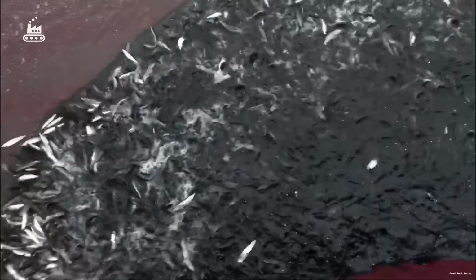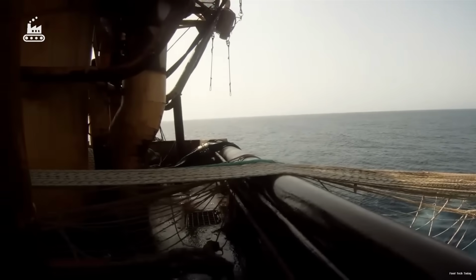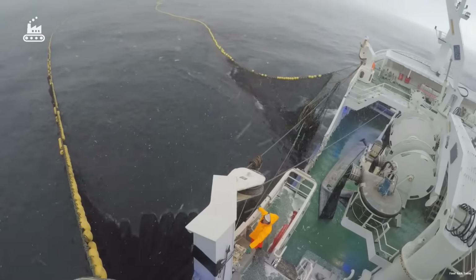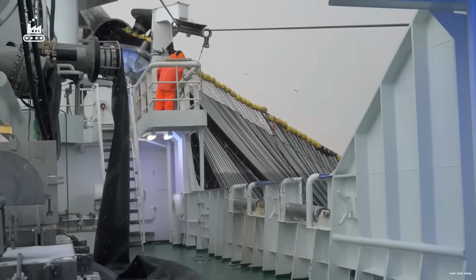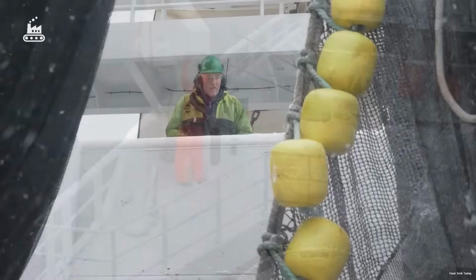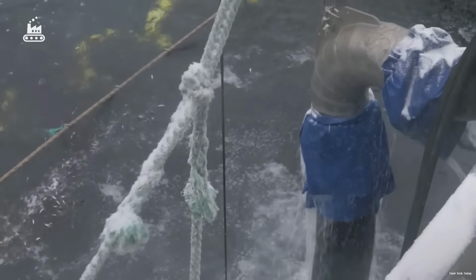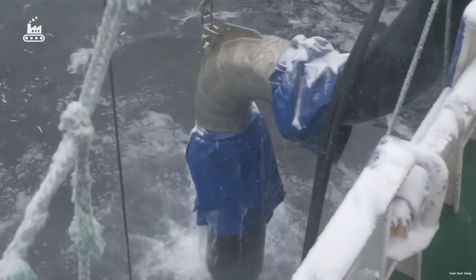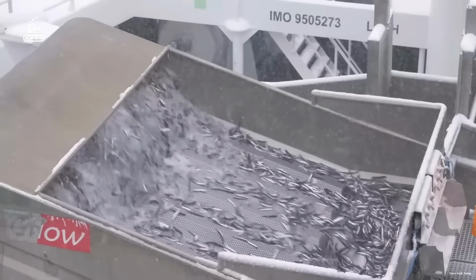Once they've gathered tightly enough, the net is dropped fast to trap the entire school in one go. In this phase, speed and precision are everything. Just a few seconds too slow and the fish scatter. Once surrounded, the giant net is slowly drawn in, concentrating the sardines into one area. They're gently lifted onto the deck and funneled into holding tanks below, with a steady flow of seawater to protect their delicate bodies from bruising.